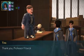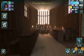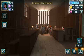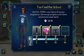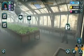Oh yes, I've just earned 10 points for Ravenclaw by demonstrating the pulso. However, it is now time to go and learn Stinksap in Herbology. So here we go. The last of the lessons for this chapter.